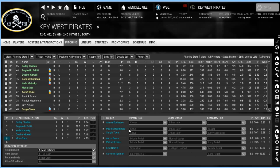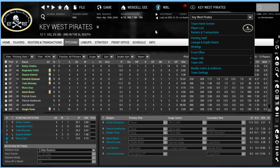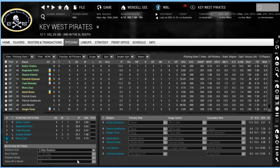I think it was Guksta that I went to school on with all these secondary roles. Yeah, that's who it was. And then Guksta's rotation is 5-man strict order. You see, so far I'm the only odd man out here. Everybody's running 5-man strict order.